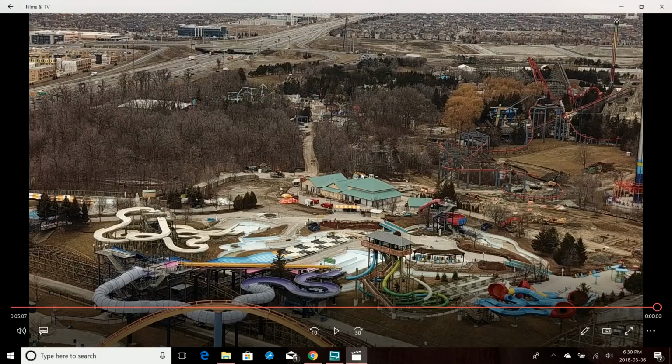I'm just looking at this park and I'm like, oh my god. You guys have seven weeks until opening. Get it together.